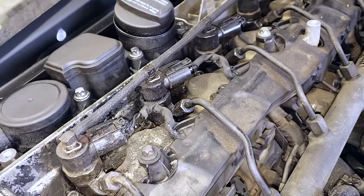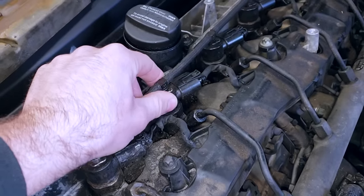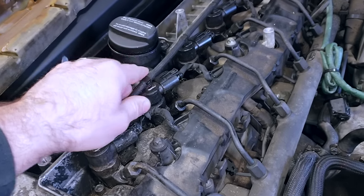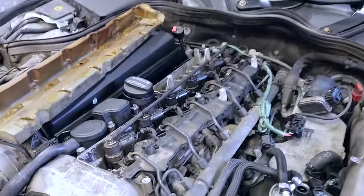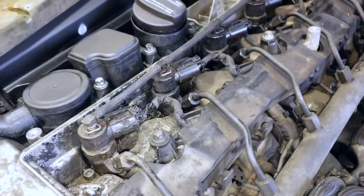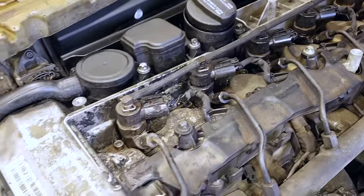Not only are you going to destroy the bore that the injector sits in if you let it get too bad, but the injector itself can get stuck in the cylinder head. So at the very least, you're gonna need to cut a new seal if you can eventually get this out. But in some cases, you do need to remove the entire cylinder head, and this can cost a ton of money. So black death is bad, but if you catch it very early on, like we're doing right here, you can fix it and it's not that big of a deal.